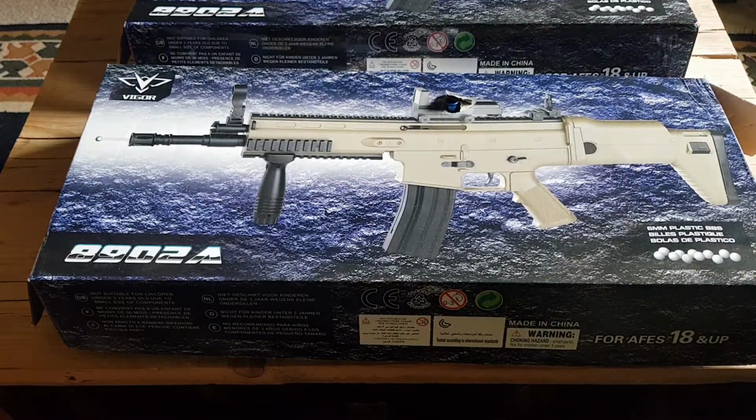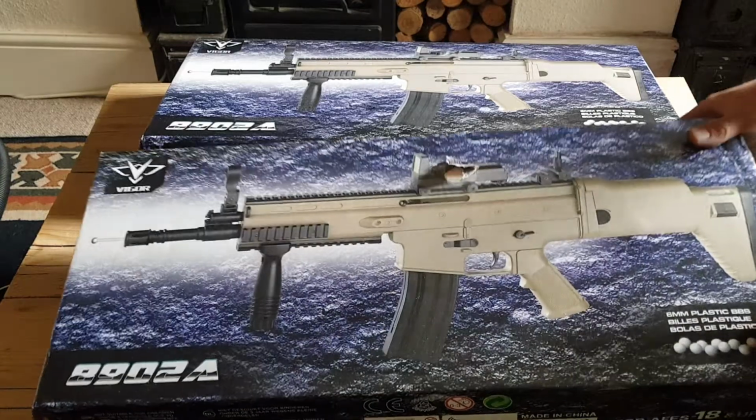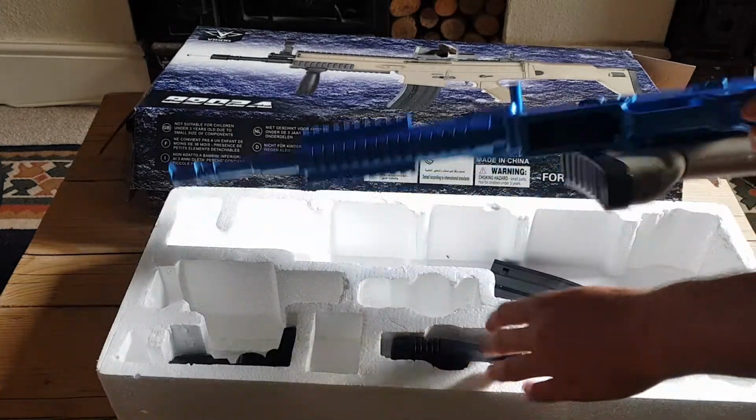These are just BB guns. Zoom out a little bit more so you can see it. So we've got two of these BB gun things here. I don't think it's airsoft, it could be, but I don't think so. They're in pretty warm condition. I haven't tested them out yet.